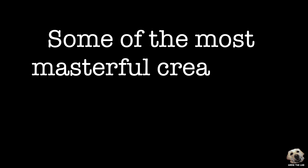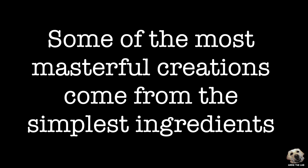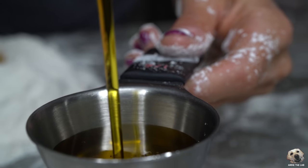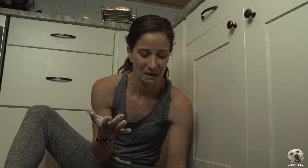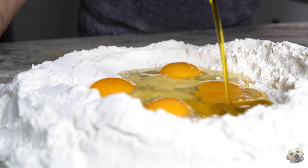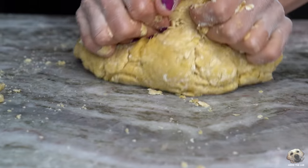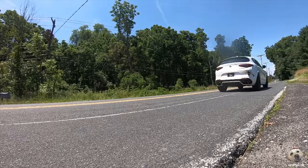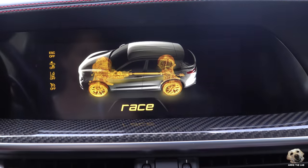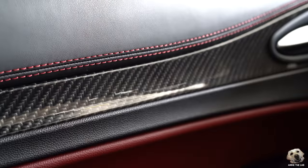Some of the most masterful creations come from the simplest ingredients. Flour, eggs, oil. So simple, totally not exciting, and definitely not tasty. Well, maybe for some. But mix them together and you get Italian perfection. Just the right acidity, just the right texture. So much history, so rich in flavor. Robust, strong, mouth-watering, heavenly.